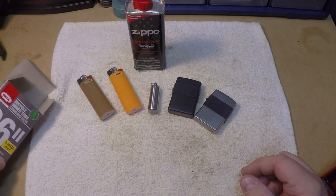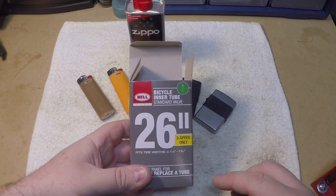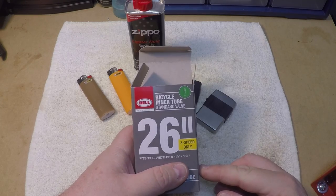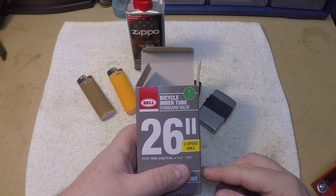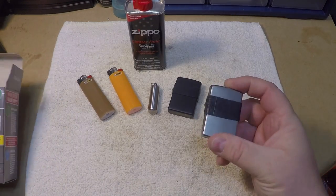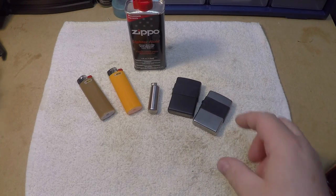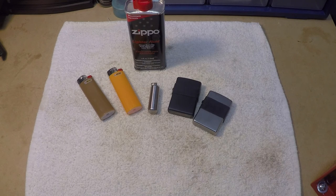It's nice and easy. Just get you an inner tube. Just make sure the width of it here. You don't want the one that says tire width's over 2 inches, because those are going to be a little wider. You want a nice tight fit. All right, it has to be a tight fit on there to get that seal. But try it out. Let me know what you think.